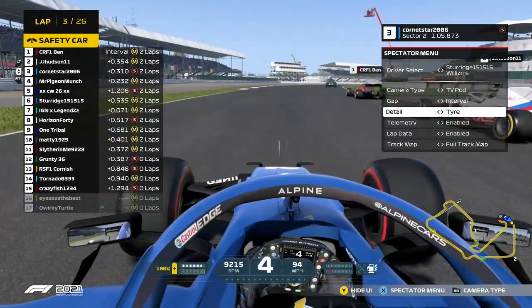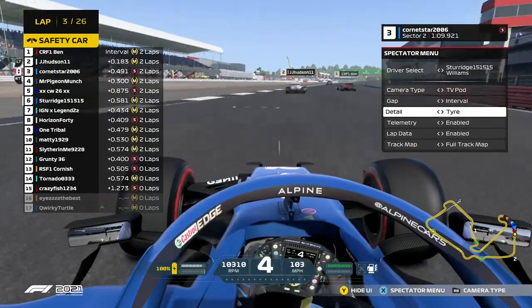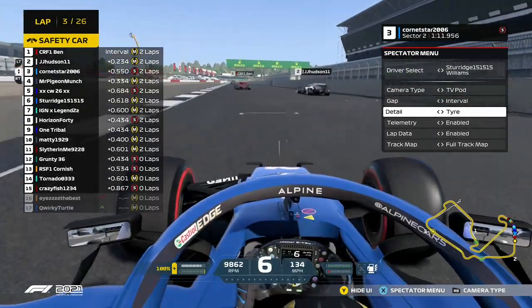The Crazy Fish has pitted, interestingly, no damage. It's gone onto soft tyres.